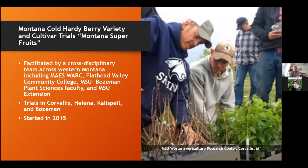With all that information that we talked about setting the scene here in Montana, some of the research farms throughout the Montana State University, Montana Agriculture Experiment Station, developed a cross-disciplinary team to do some investigation into cold hardy berries that will work in Montana as part of a super fruits trial or a superfoods trial, very similar to blueberries in that they have high antioxidants.